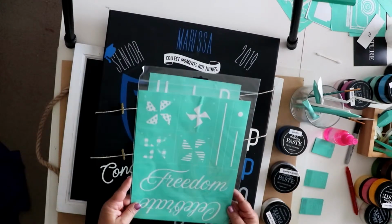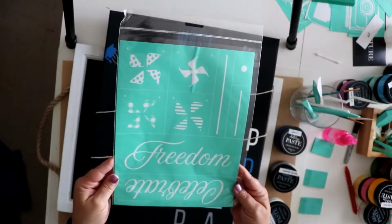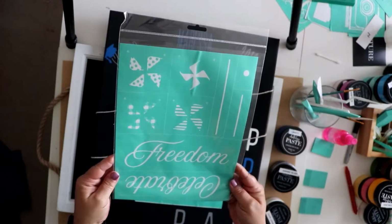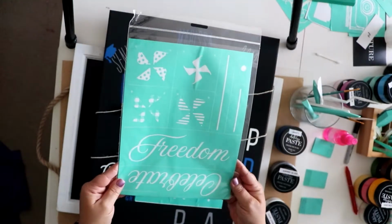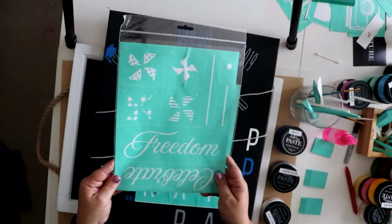Today I'm going to show you that I got the Chalk Couture transfer for the month of June. It is called Pinwheels, and I'm not doing it today, but I will be doing it real soon, so look out for that video.